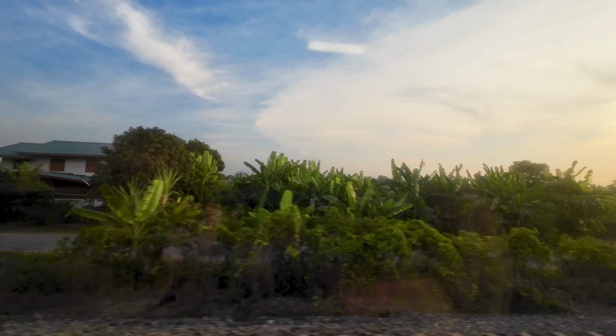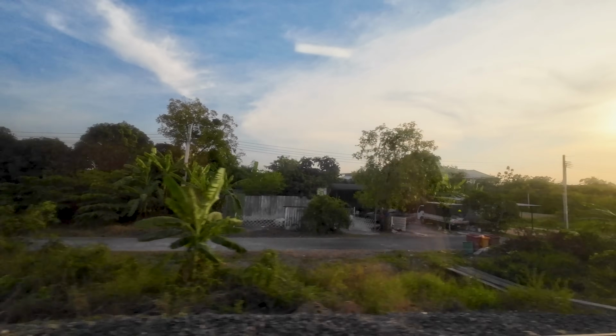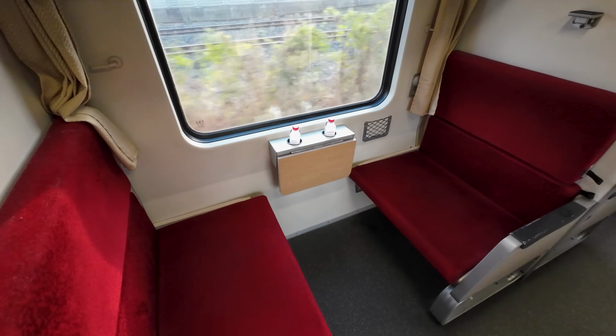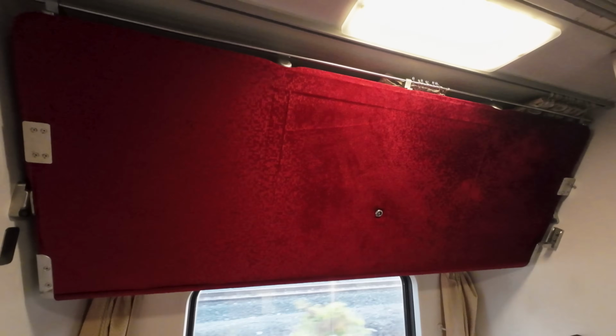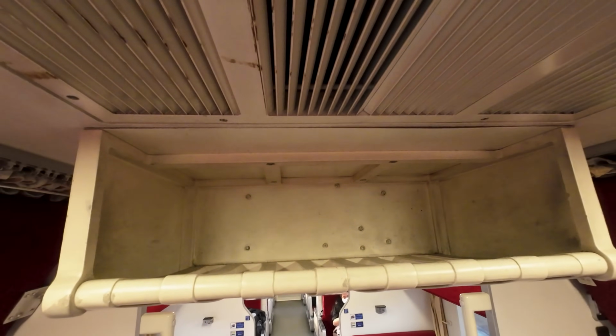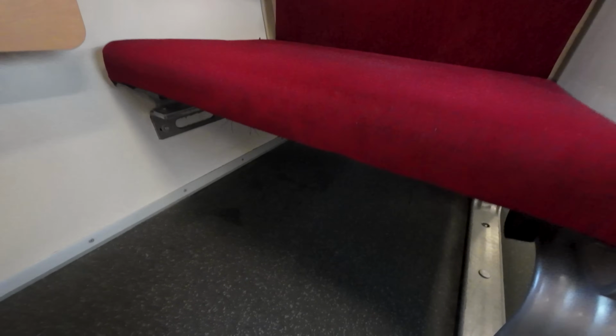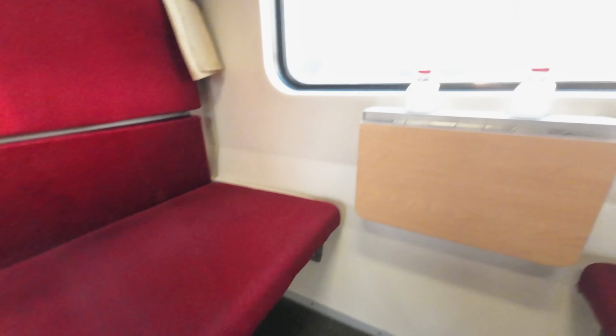And as we have now swapped the skyline of Bangkok for some more rural scenery, let's take a closer look at the seat. This is what it looks like in day mode, with the top bunk folded away on top. Luggage can be stored in the smaller overhead racks here, found in the middle of the corridor. There's also a slightly bigger space below the seats, but really big bags will have to go in the corridor, so maybe don't bring them.